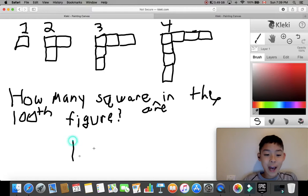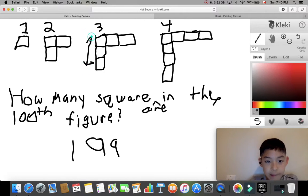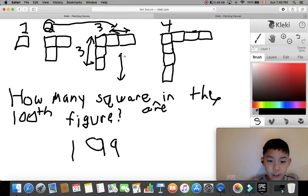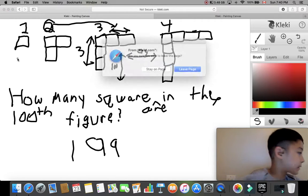Okay, so if you guys got 199 squares, you are correct. The reasoning is, how many squares are in the third figure? So there's 3 this way, and there's 2 this way, right? So there's 5 squares. And the 2 this way comes from this, the 2 from here. So that means in the 100th figure, there's going to be 100 this way, and this way, it will go 99. If you add them up, it will become, guess, just guess, 199. Duh.